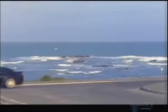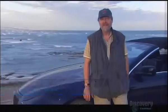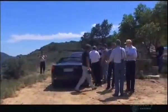Today was a typical testing day. We drove around 400 kilometers. We were able to drive all the cars long enough to be able to assess them. What we were really trying to achieve today was to experience and evaluate the agility, dynamics, and rigidity.